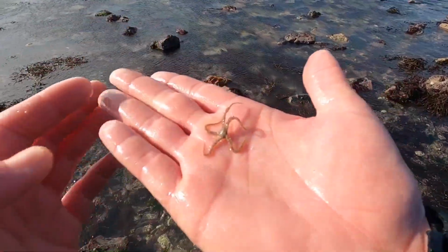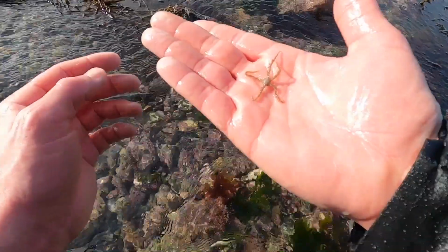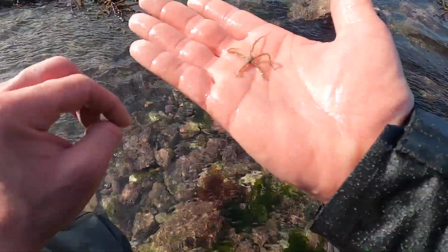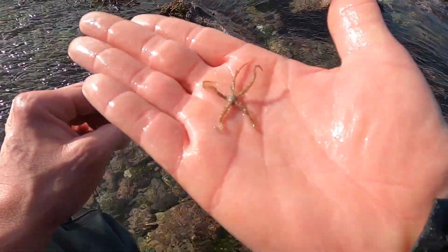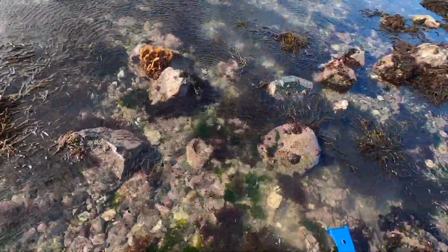This cool little creature here is called the brittle star. I love finding these. These can get quite big as well. I love the way they move around with their little tentacles. Looks mental. Back you go, little friend.